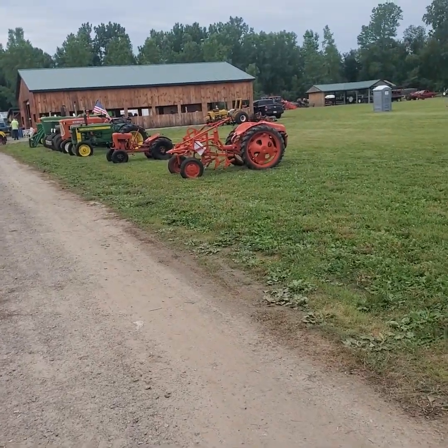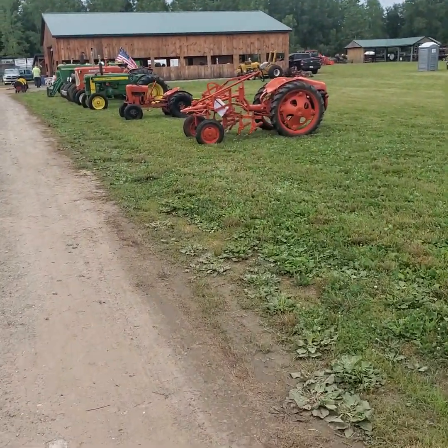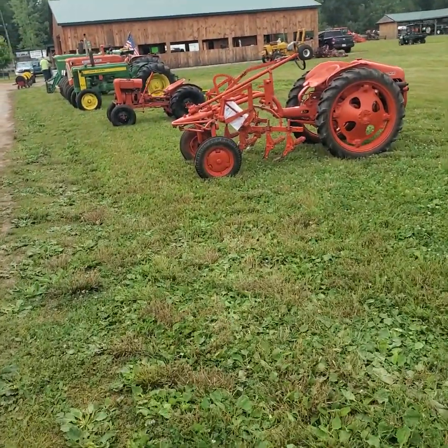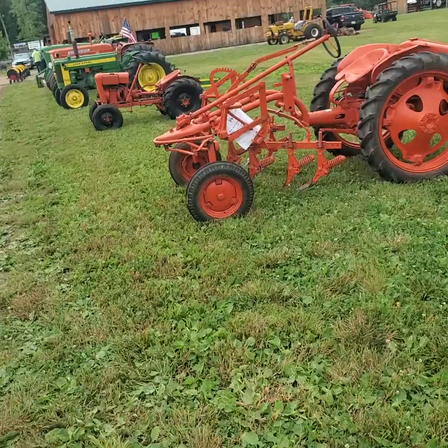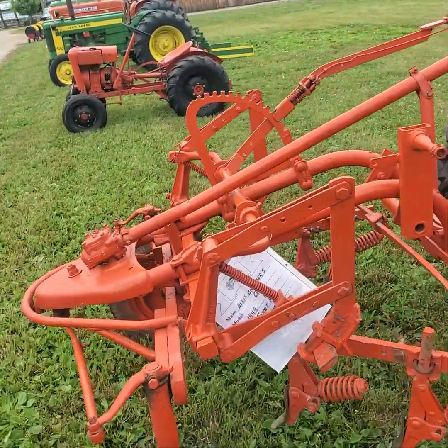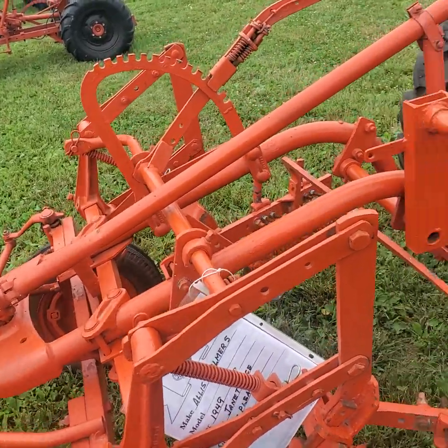Let's come and look at this little dude over here. Should be Allis Chalmers in that orange, like our Allis Chalmers up there at the property. We're up at the property right now and heard about the tractor show. Figured we'd come down, shop the flea market a little bit.